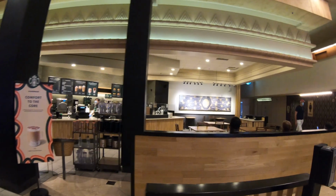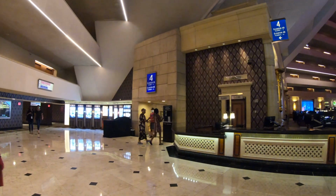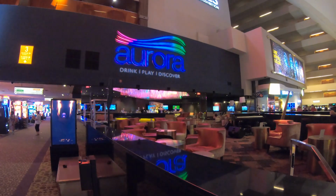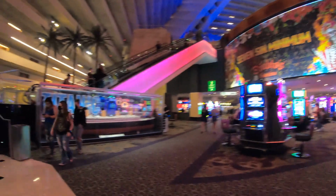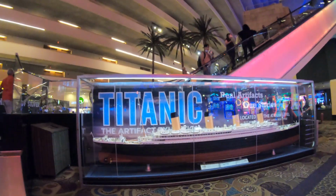Later renovation work modernized the design of the property and raised the hotel's capacity to 4,407 rooms, including 442 suites. The hotel rooms line the interior walls of the main tower, which has a pyramid shape obviously, and there's also a 22-story tower right next door. The hotel is named for the city of Luxor in Egypt.